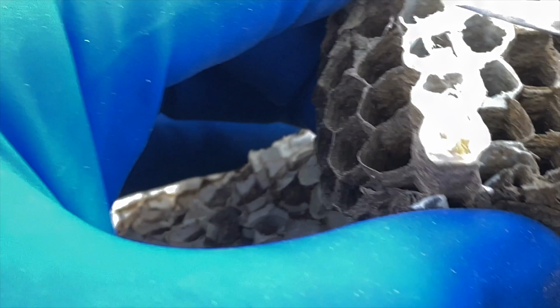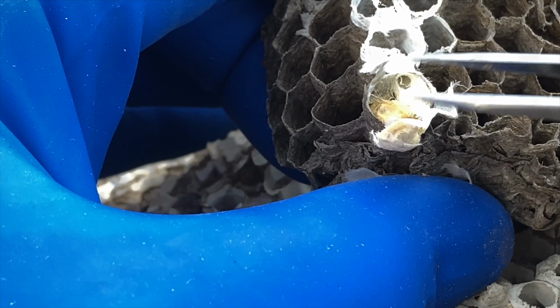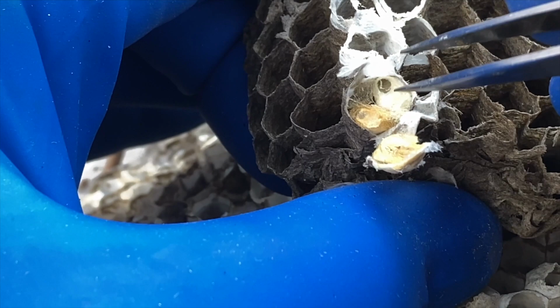Here's another that looks like it was parasitized. This bald-faced hornet larva, the pupa, was attacked by parasites and eaten while it was inside the cell, like a couple of the others we've showed you. You can see the cocoons of the parasitic wasp inside the cell of the bald-faced hornet. So let's take that out and see if we can find any developing larva from the parasitic side of things.